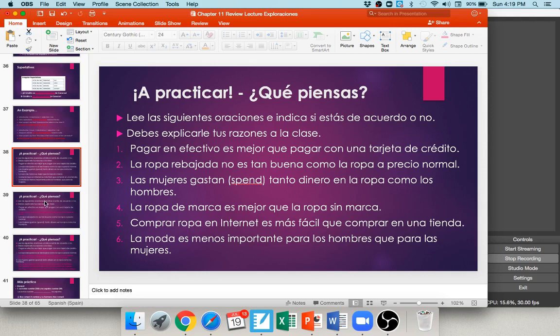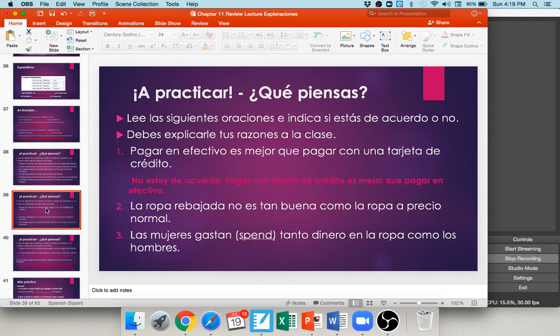So I wrote a sentence here. Personally, I disagree with that. I haven't used cash in forever. I like cards. So I wrote, no estoy de acuerdo. I'm not in agreement. Pagar con tarjeta de crédito es mejor que, it's better than, pagar en efectivo.